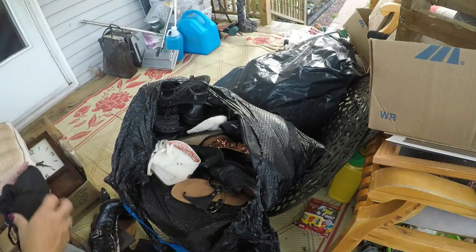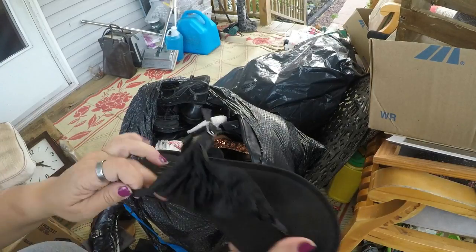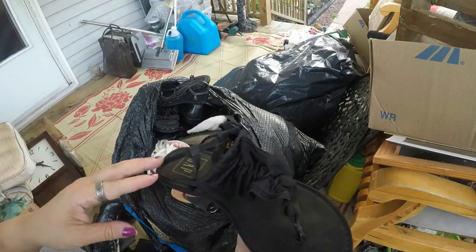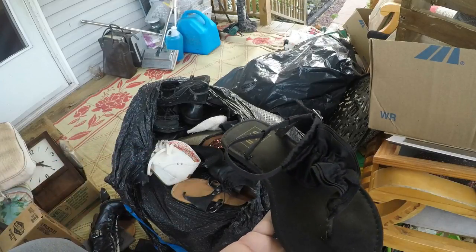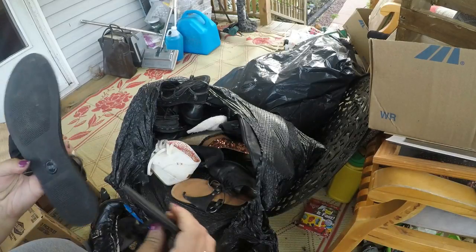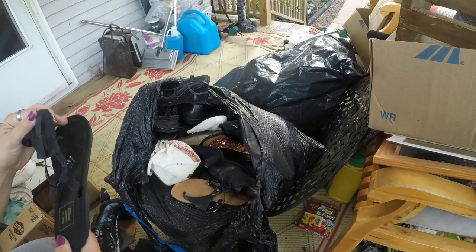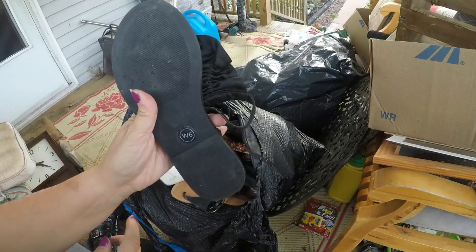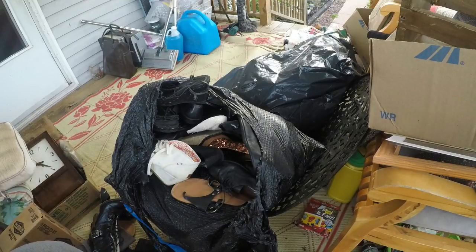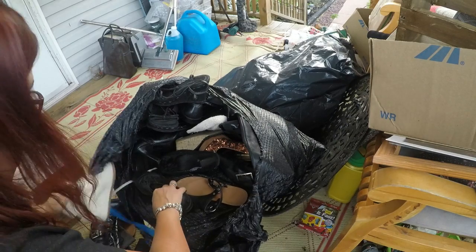Let's see. Oh, these are Gap. I don't know. Oh, there we go. These are Gap flip-flops. Size 9, I think? 9 medium? Or 6 wide? Well, these are mostly going to be size 6s, so maybe.